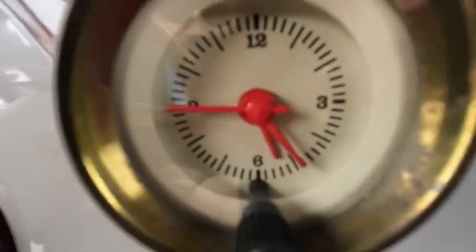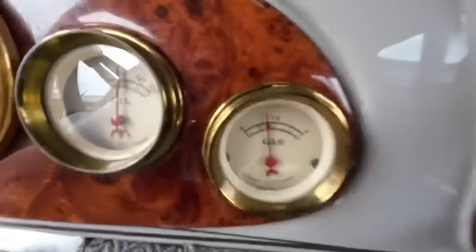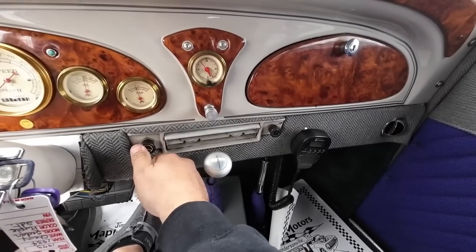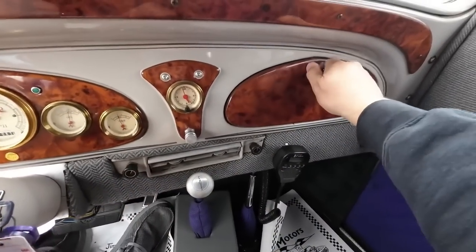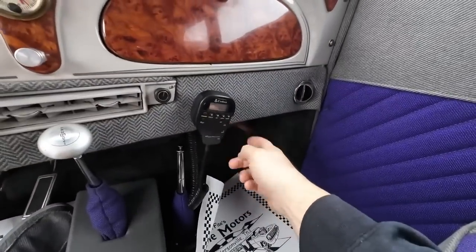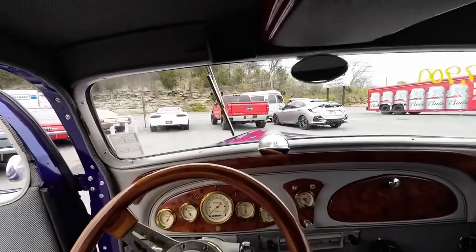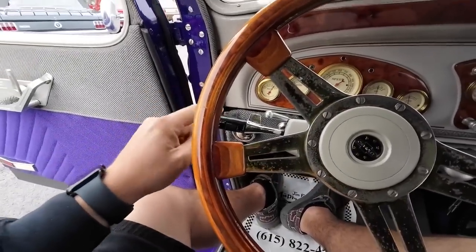The clock's working. We don't have to get gas. We got good oil pressure. Blower motor. Blowing pretty good. CV down here. Let's see. Wow, they got the wipers working through here. That's great.